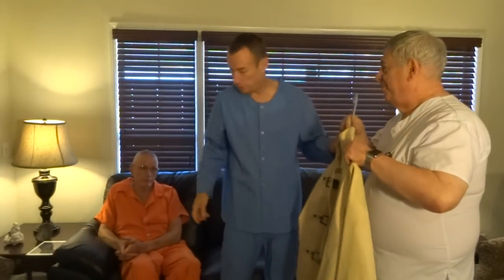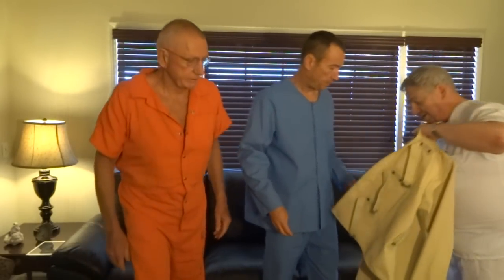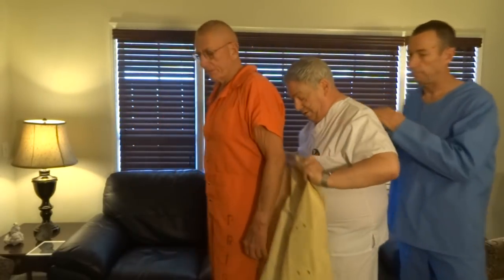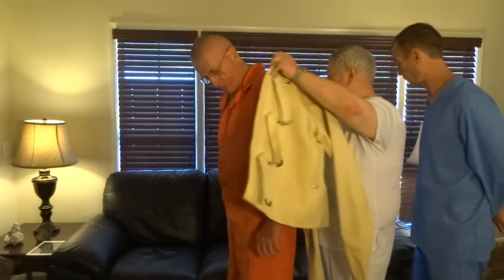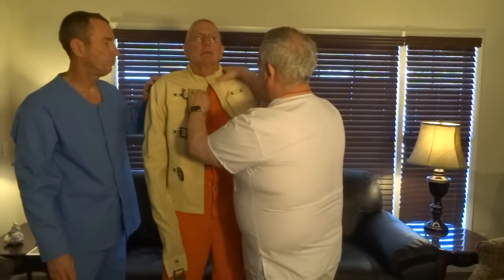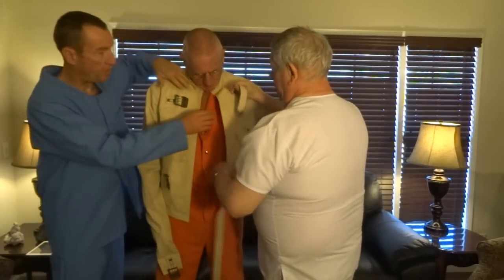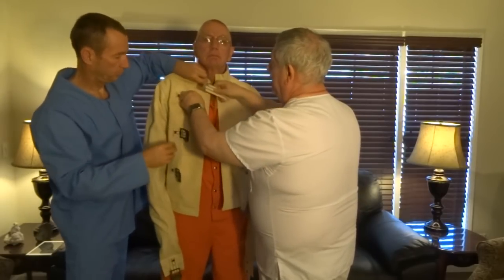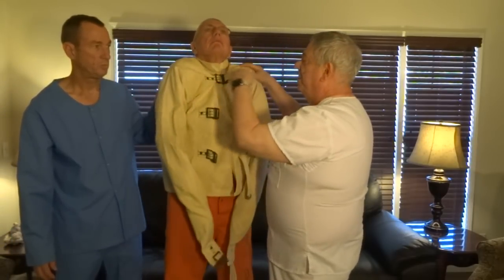So do you think he would fit this one or not? I think so. All right, go ahead. Turn your back so that we're going to reach back. Notice that this particular jacket has a little felt so that it doesn't rub against the neck and the chin. And this particular jacket will accommodate multiple sizes.